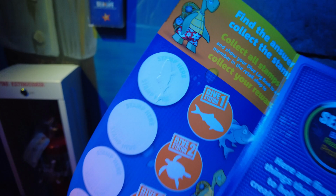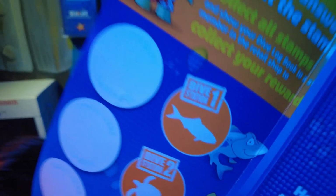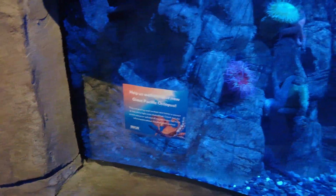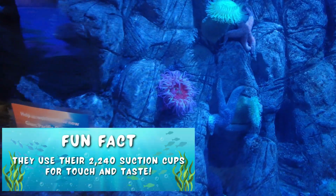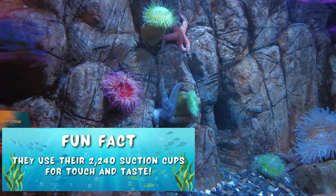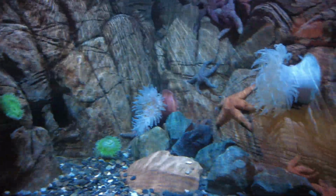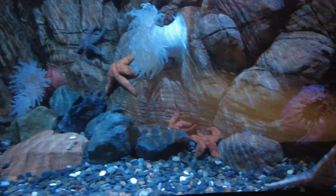And look what we got. Looks like it is a fish that matches the little orange icon over there. One of the newest residents here at SEA LIFE Aquarium is the giant Pacific octopus. Let's see if we can find her. I see some beautiful green anemones, some red ones, a bunch of sea stars around. But where, oh where, could my GPO have gone?